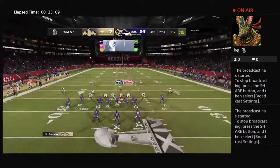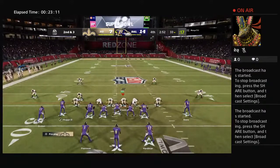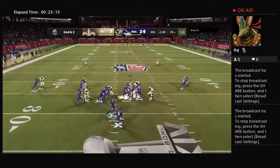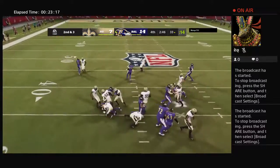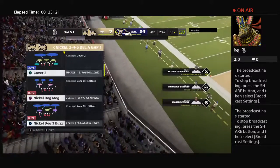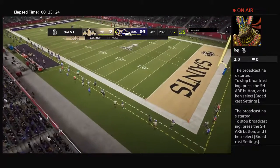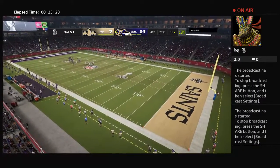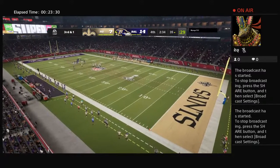Clock continuing to run. They'll probably wind this all the way before snapping it on second down. Here's a handoff out of the gun. Not much there. Maybe a couple up to the 35. And this is an absolutely big third down that's been set up here, partner, and there's no other way to put it. The defense has to get a stop here if they have any hopes of winning this game.